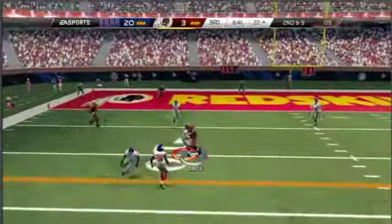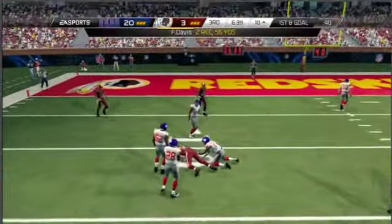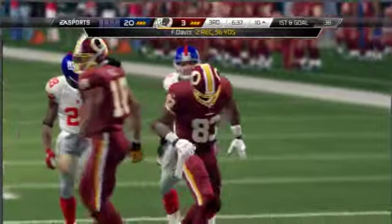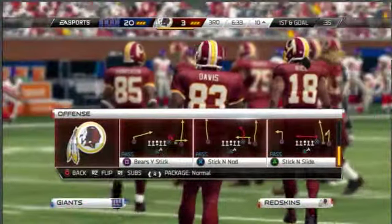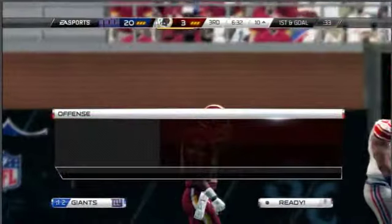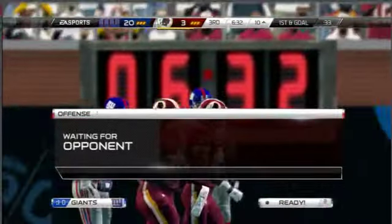Trying to work that left side. That catch, good for a first down. Anytime you get in the red zone, you want to punch it in there and get 7 points. They're being dominated today. They're down more than 7. But don't worry about it. Score here and just keep playing.